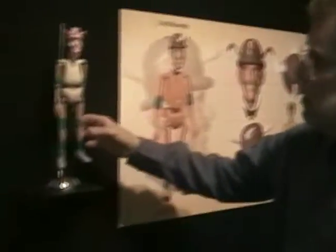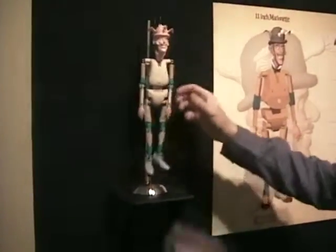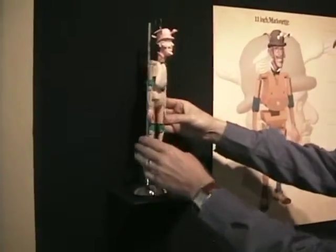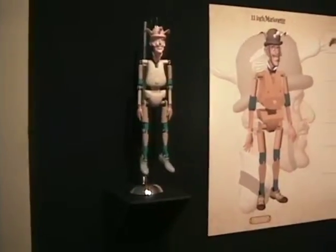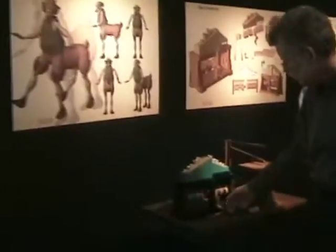I'd like to show you how the different things work. Over here is a marionette that I built, made out of wood and computer-rendered parts. This is the rollervator. It has cogs and steel ball bearings and gears.